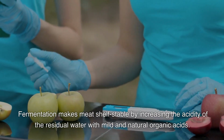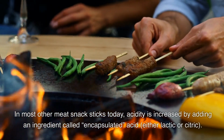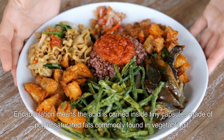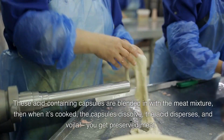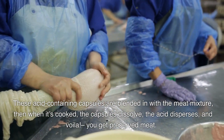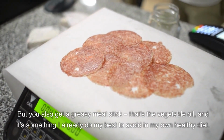Fermentation makes meat shelf stable by increasing the acidity of the residual water with mild and natural organic acids. In most other meat snack sticks today, acidity is increased by adding an ingredient called encapsulated acid, either lactic or citric. Encapsulation means the acid is carried inside tiny capsules made of polyunsaturated fats commonly found in vegetable oil. These acid-containing capsules are blended in with the meat mixture. Then when it's cooked, the capsules dissolve, the acid disperses, and voila! You get preserved meat. But you also get a greasy meat stick. That's the vegetable oil, and it's something I already do my best to avoid in my own healthy diet.